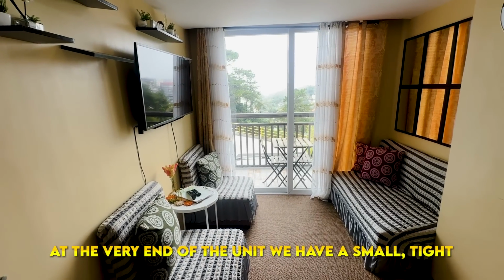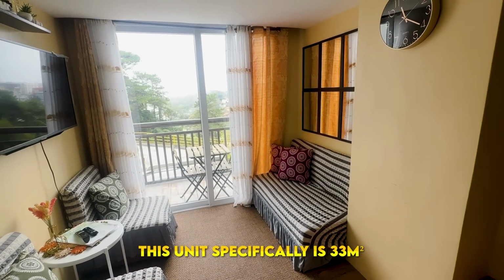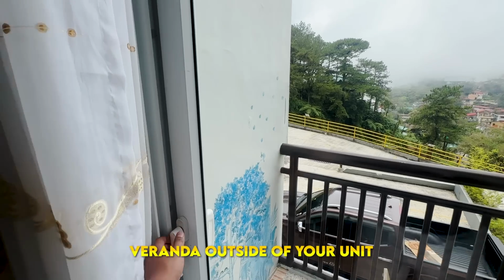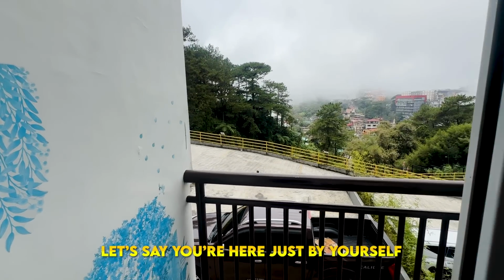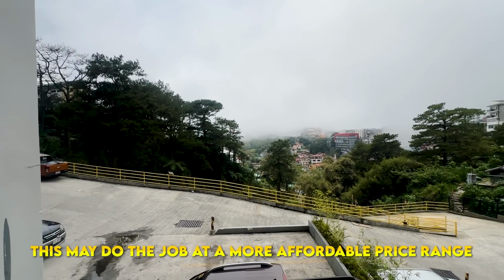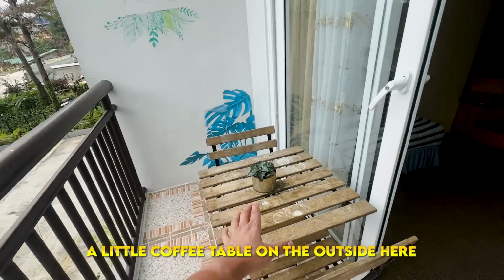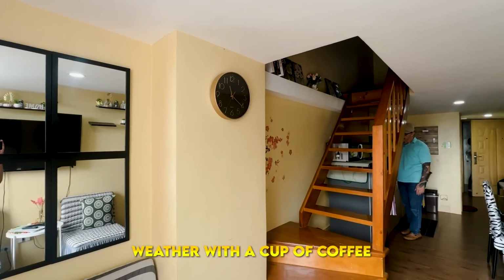At the very end of the unit, we have a small, tight living room. This unit is 33 square meters. What's nice is that you also have this little veranda outside. Again, small, but if you're here by yourself or with your companion, this may do the job at a more affordable price than what you'd find in a city in the Philippines. We're in the clouds right now, so it's an absolutely gorgeous view. A little coffee table outside to enjoy the nice, cool Baguio weather with a cup of coffee.